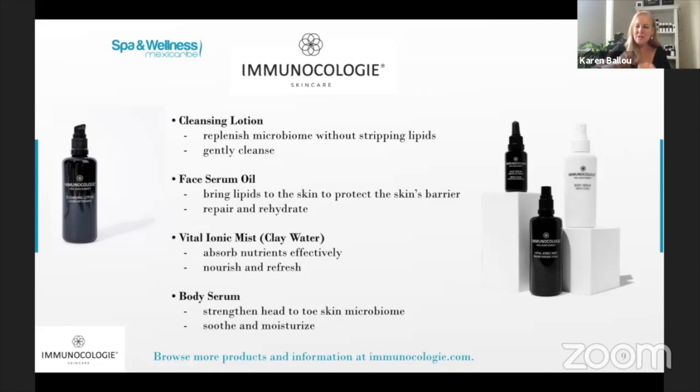And of course, being able to finish it off with your body serum, which you see here in this picture. It is a beautiful white bottle. I actually had one with me, and I gave it away. I gave a really great friend a bottle. I said, "Oh, you need this for your skin," and she was loving it. What you see here in the picture is our body serum, and that's made from the microbiome aspect as well, because we want to balance the skin all over.